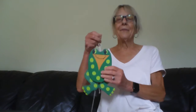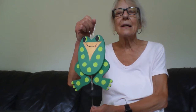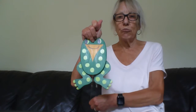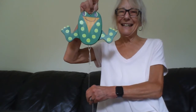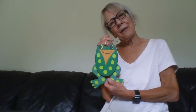let's show you. This is my friend Frog that I have in my house. Frog kicks up his legs and says, ribbit, ribbit, ribbit. You can jump, ribbit, ribbit, ribbit. That's my friend, the frog. I don't have a toad friend at home, only a frog friend.